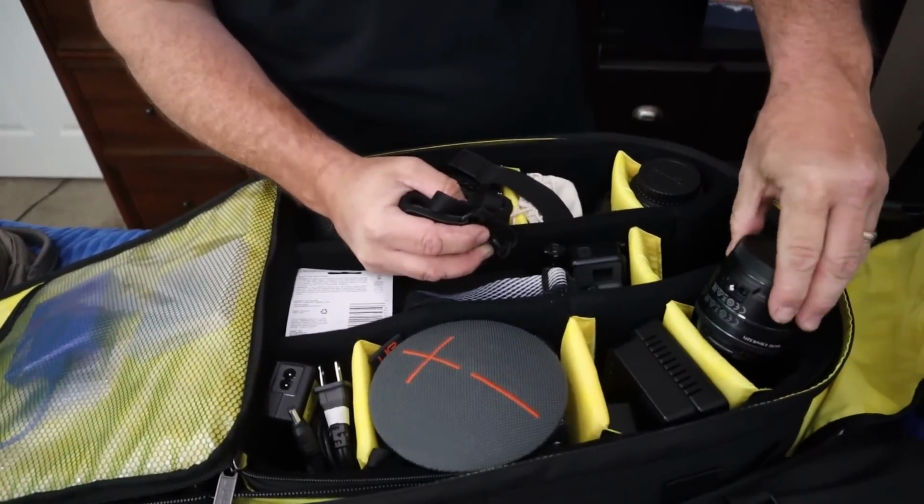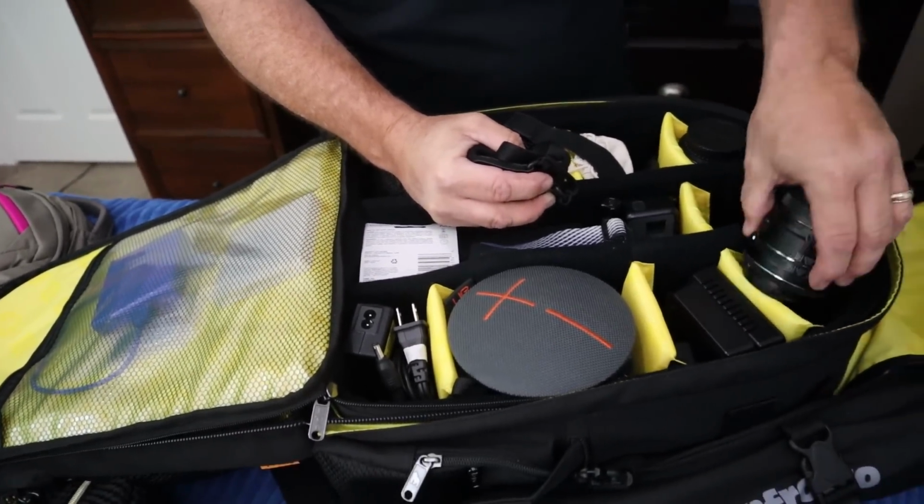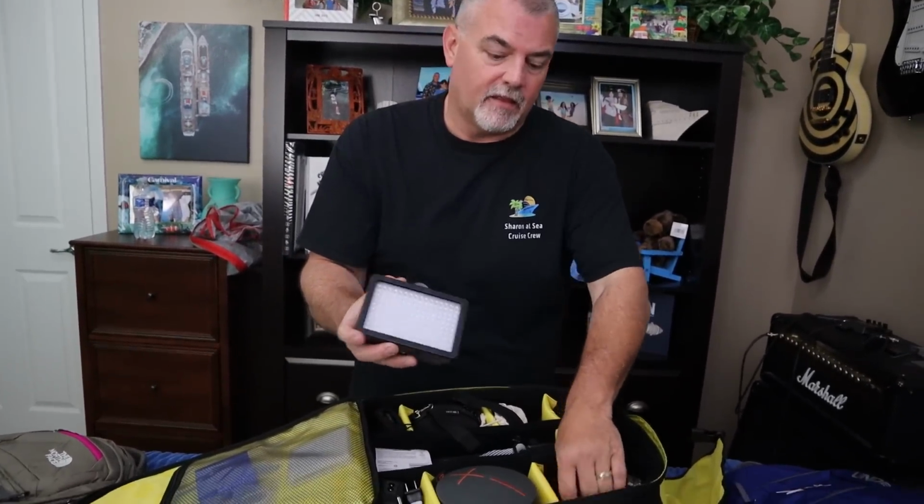I got a couple extra lenses right here. This bad boy here is going to be my 24mm lens. If we need any long distance shots, we have this bad boy right here. We got the 75 to 300mm lens for anything else that we want to take a longer shot at. I do have a little light in case you need some light in the room. If we're doing any video recording in the room and we need a little extra lightage going on.